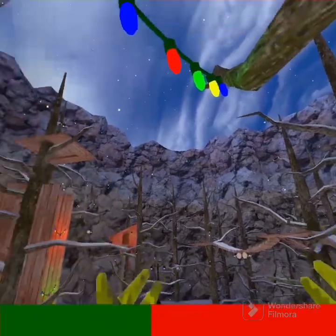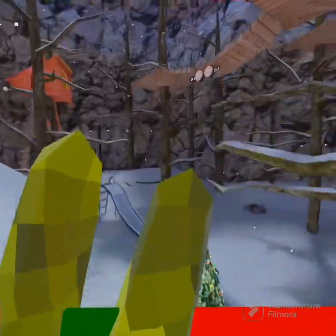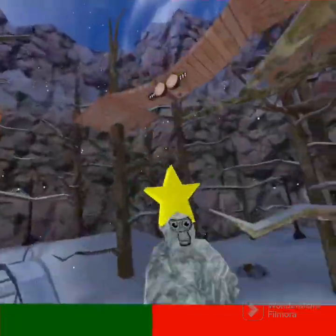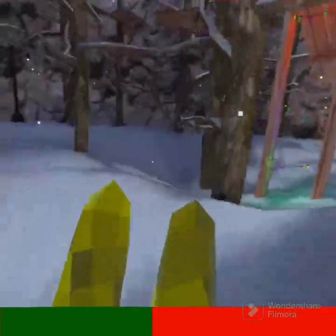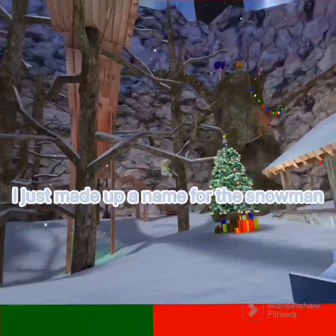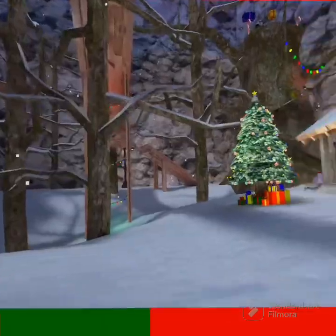So everybody, the Christmas update has finally come to Gorilla Tag. They added back the OG lights, and over here the Christmas tree got added back as well, and with Harold. Now he's white, apparently, I don't know why. Who cares though? He's back. Henry's in the game as well, guys.